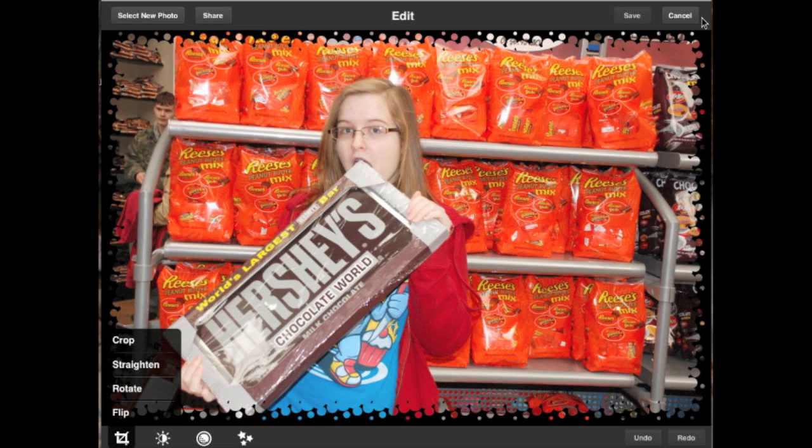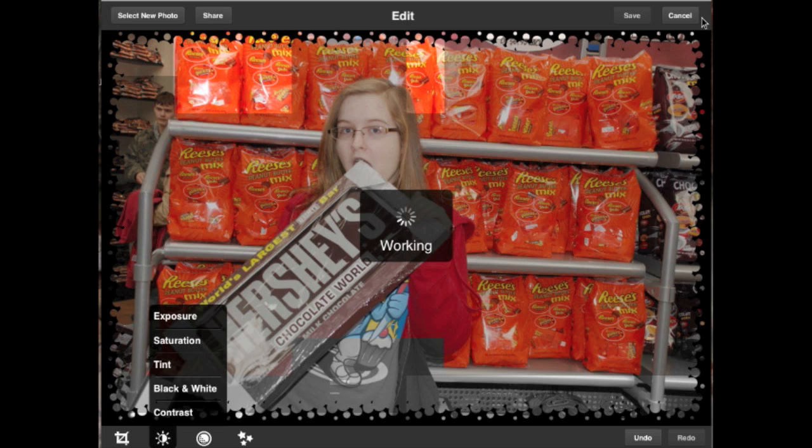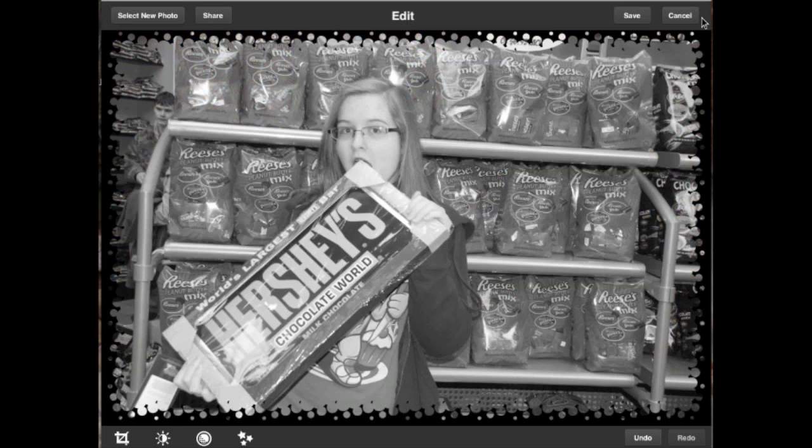Let's go to the next button here. We can set exposure, saturation, tint, black and white, and contrast. Hit black and white. And just like using Photoshop, it's that quick. It makes it black and white. You can hit undo on the right-hand side, if you see it there on the bottom, hit undo. And it undoes it. It took the edit off.